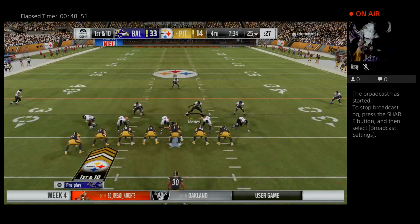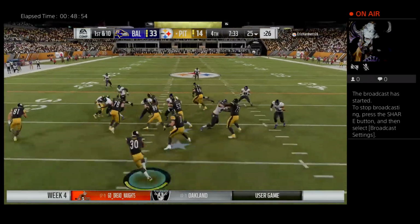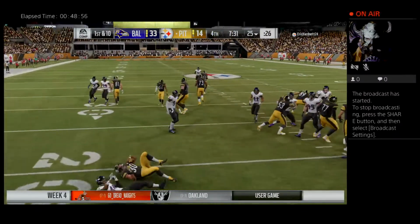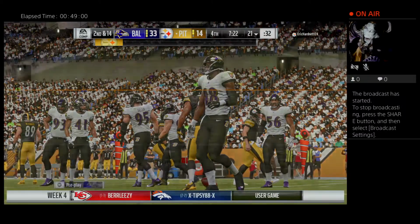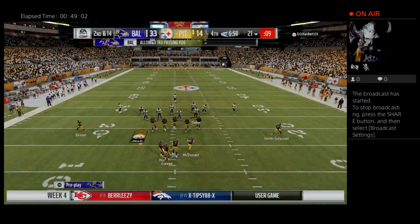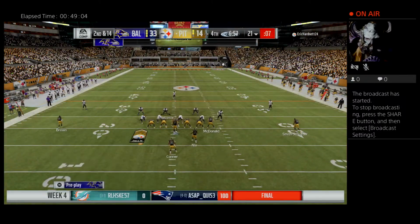We got 3, fellas, we got 3. It's Conner as they stay on the ground. And he'll wind up losing yardage here back at the 21-yard line. That's going to go as a loss of 4, and it'll be 2nd down.